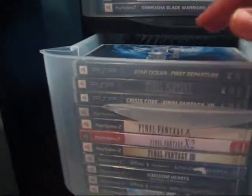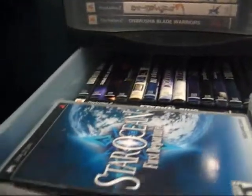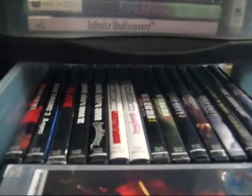And then this here is just pretty much my role-playing game drawer for anything PlayStation 2 and up. So we got PSP, PS3, and a bunch of PS2 role-playing games, as you saw in the other video. And then this is pretty much action adventure or survival horror. We got a bunch of Resident Evil games, Onimusha, Call of Duty, God of War, Metal Gear Solid, Max Payne, all those types of games in there.